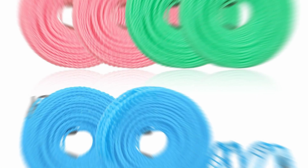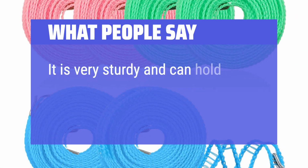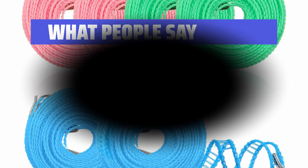What people say. The clothesline is windproof and stays in place. It is very sturdy and can hold a good amount of laundry. The length is adjustable, which is convenient for different drying needs.